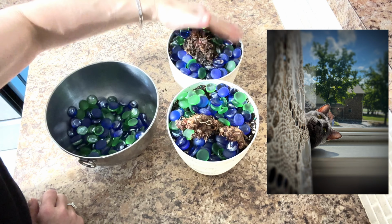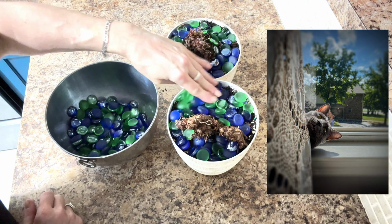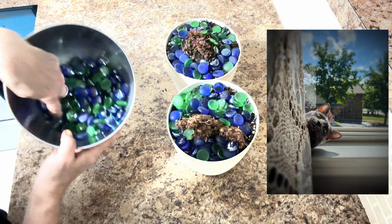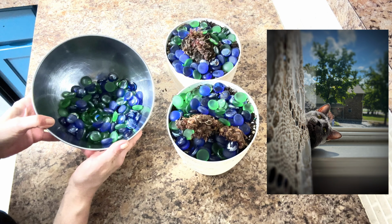Well, you saw in the last video I had these overwatered, so I am not going to water them. I'm just going to put these little glass beads on there. Look, and I have some extras here, so I should check my other plants to see what needs protecting from my cat.